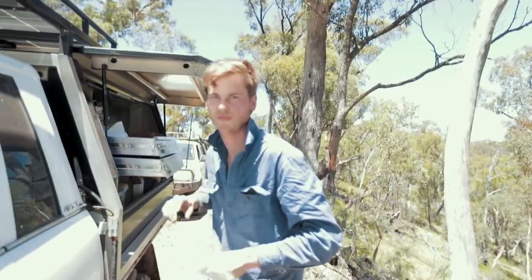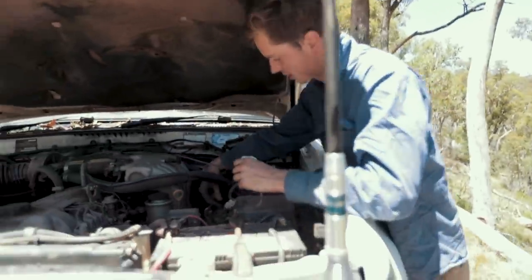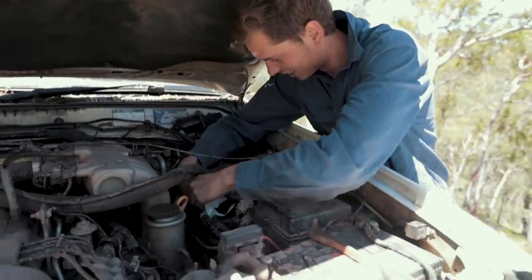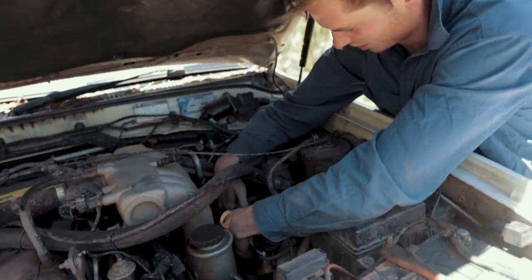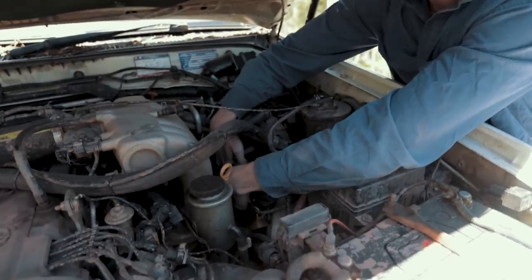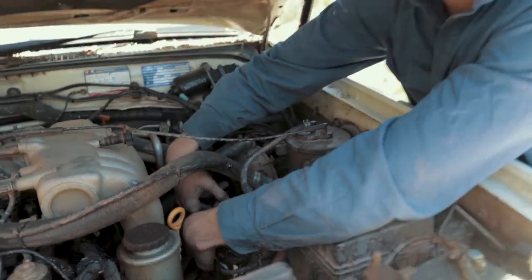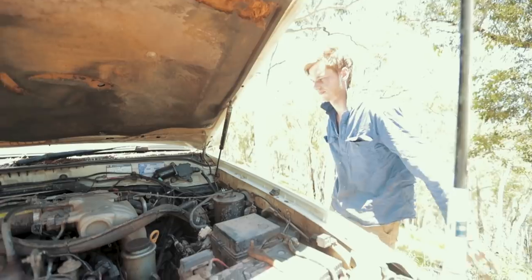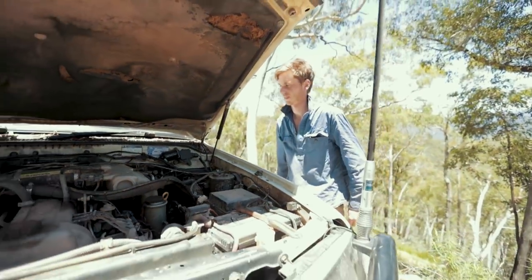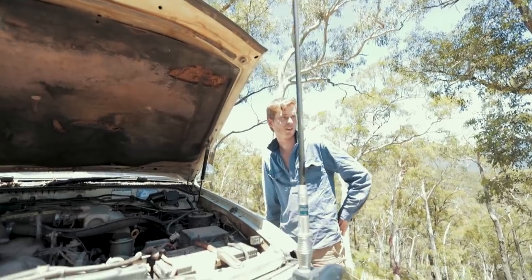So, a bit of fuel issues. It would seem like we've got no fuel pressure. We're just seeing if it's the filter that's clogged or what's going on. Zero fuel pressure. So we might have enough gas to get it to the top and then call RACV.